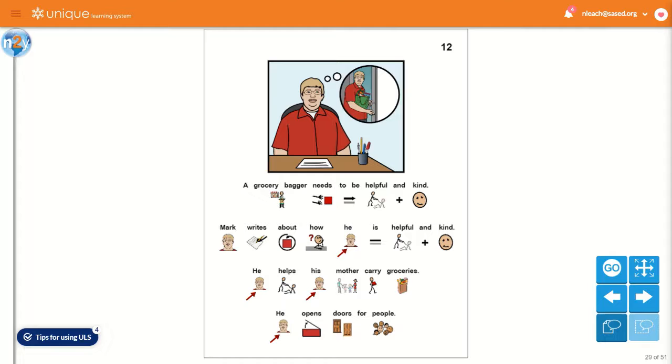Okay, so he's writing on his form or his application about how he knows or has the skills to be a grocery bagger. Because remember, it says a grocery bagger needs to be helpful and kind. So Mark says that he is helpful and kind because he helps his mother carry groceries and he opens doors for people.